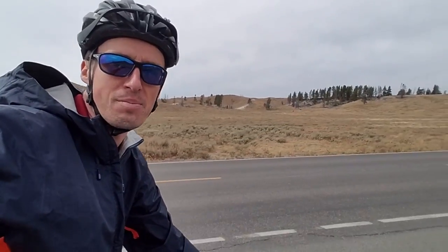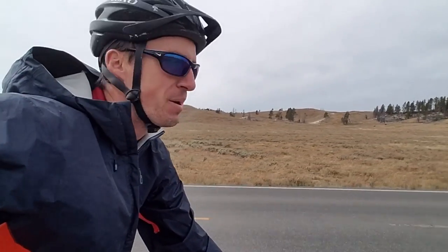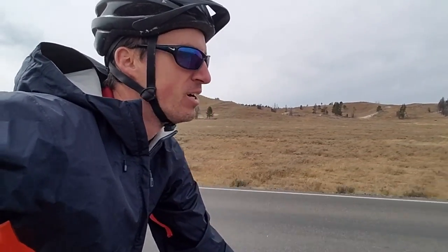There's a couple more bison up on the hill in the background behind me, pretty far away. But I see two of them there, and I passed another one just a moment ago. So, several bison out here. They're all pretty far from the road, however. These two are taking a nap.